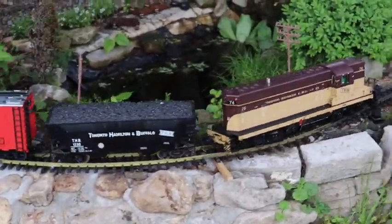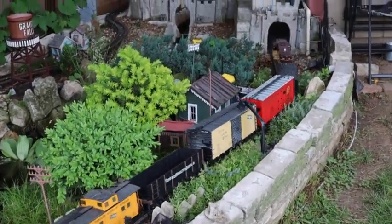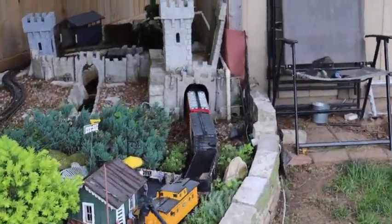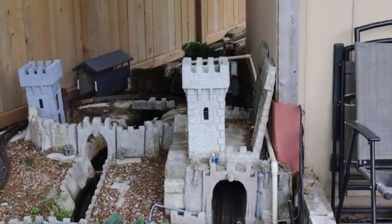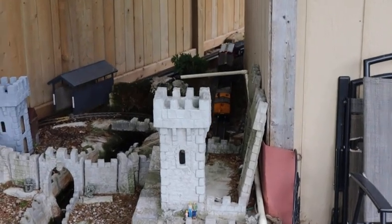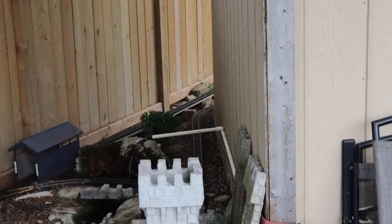I've had to repair the track in some sections because the Kadee couplers are not as forgiving as the hook and loop couplers. I was having problems right here where the train would disconnect, but I got that sorted out.